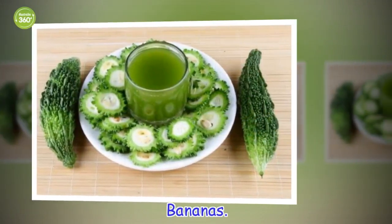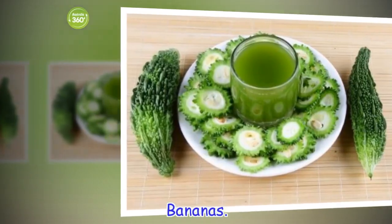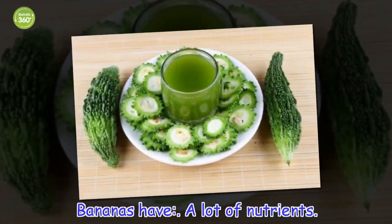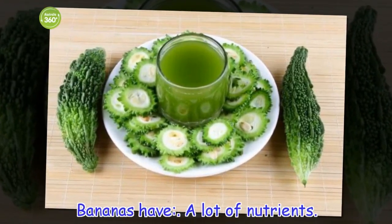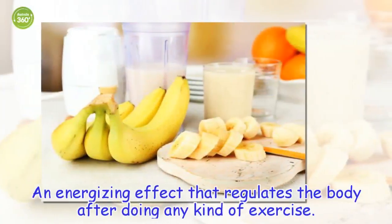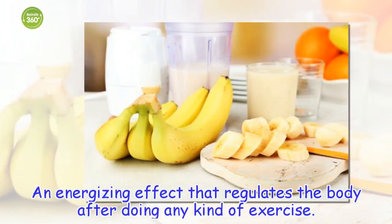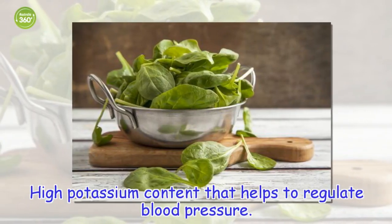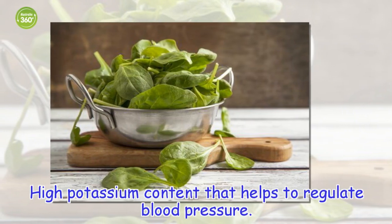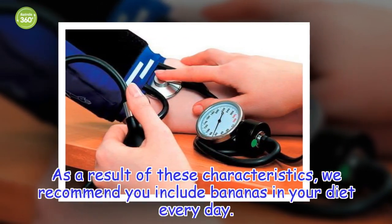Bananas. Bananas have a lot of nutrients. An energizing effect that regulates the body after doing any kind of exercise. High potassium content that helps to regulate blood pressure. As a result of these characteristics, we recommend you include bananas in your diet every day.